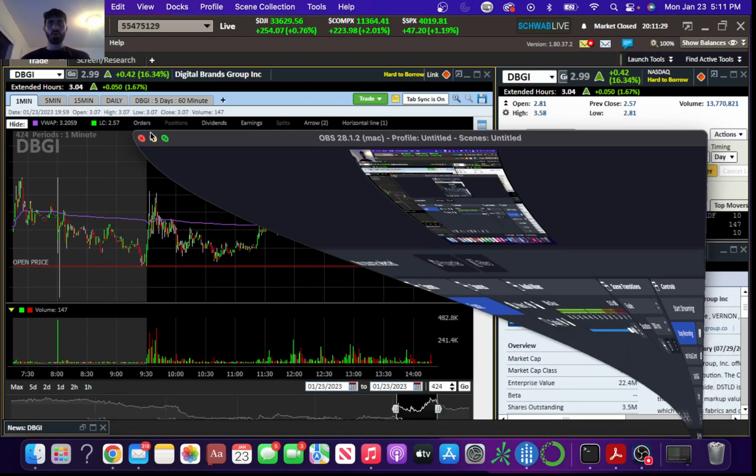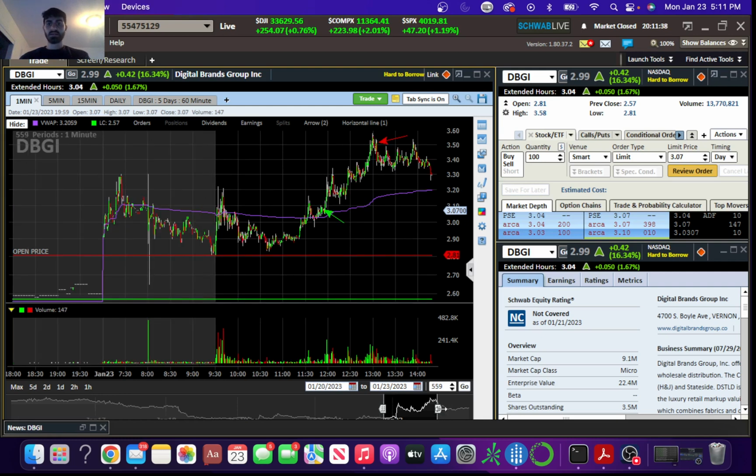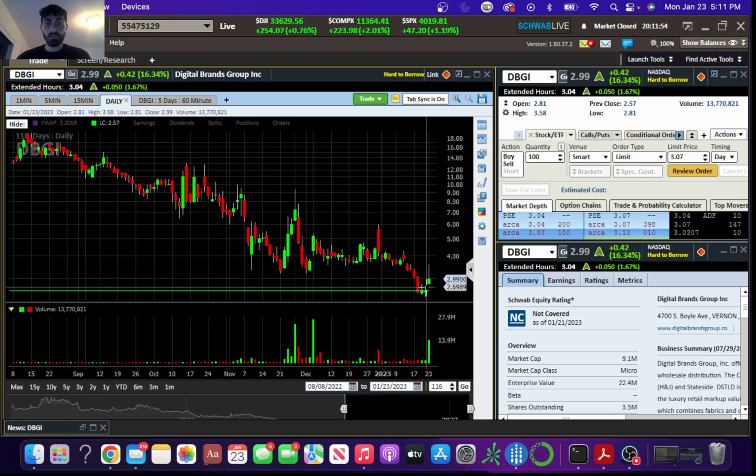Gonna go over top plays for tomorrow, January 24th. One of which is going to be my trade of the day from today. This thing has not totally broken down, and it took forever to really fade off of the highs. And even with all this fade, all it moved was about 15% or so. So I'm thinking if a low floater, low market cap play like this near the all-time lows.